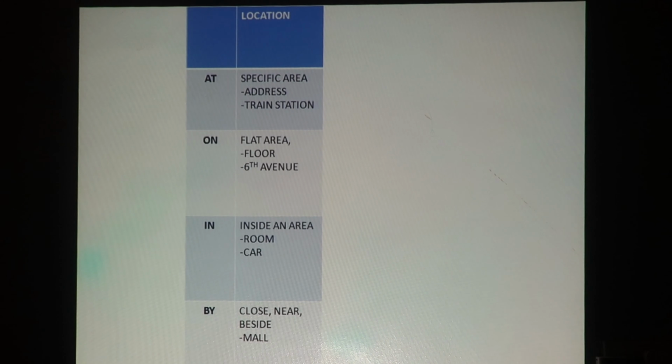Okay, the next one will be the prepositions used for location. We have at, on, in, and by. So when we use the preposition at, it refers to a specific area. So I will be saying that let us meet at this particular address, or let us meet at the train station. The second preposition is on.